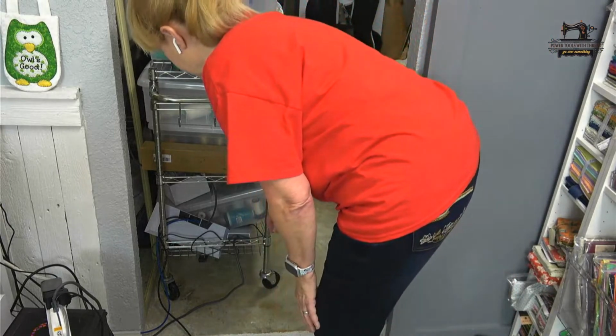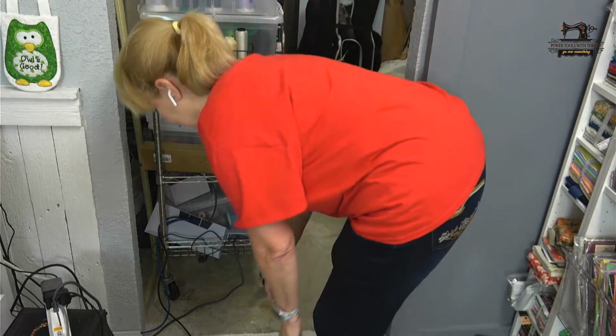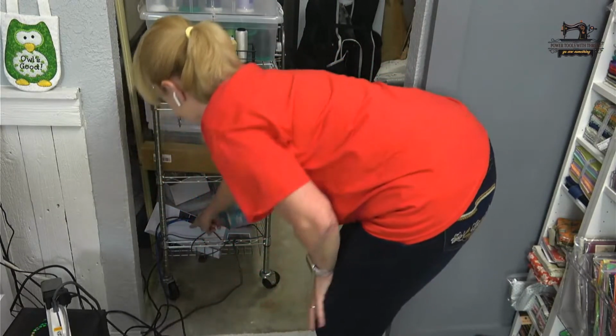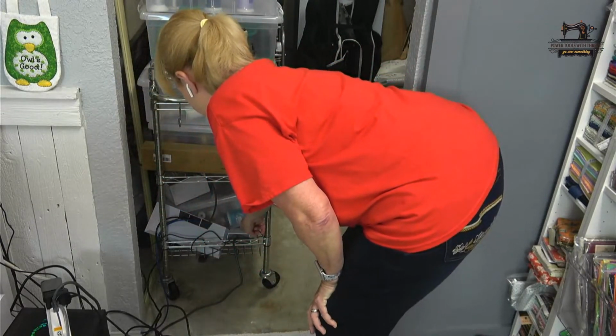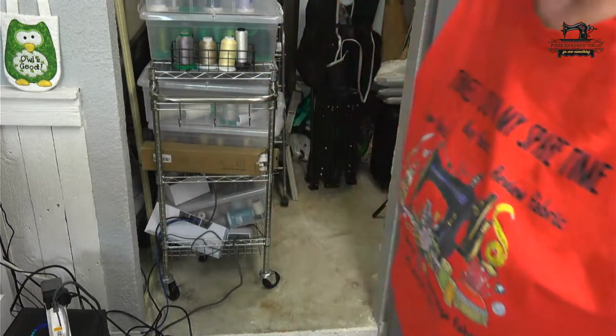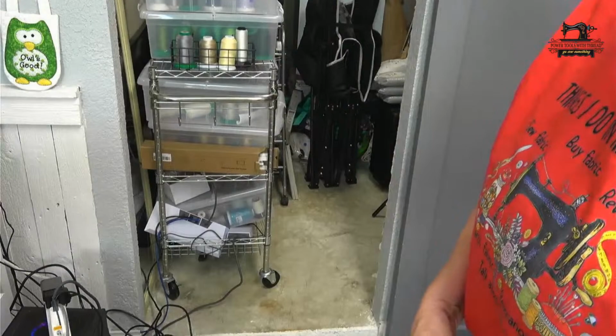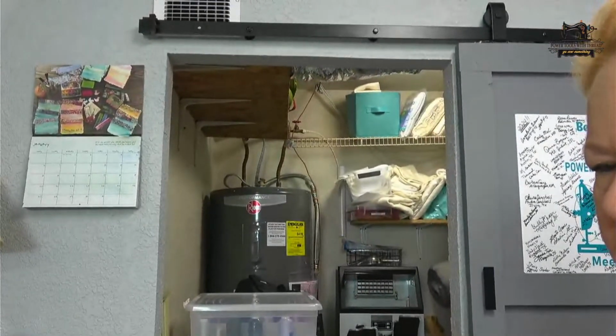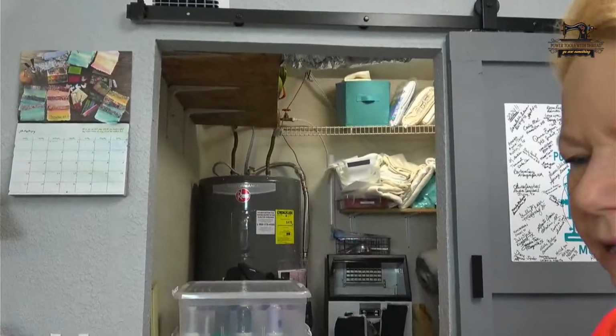So this cart has cables. Oh my gosh, y'all. I bet you I cut off my internet. I don't know if I need to touch this. That's my router, and that's my power supply to Starlink. And this is where the hot mess landed. This is where it landed when it came out of the ceiling. See the cables coming out of the ceiling up there? That's where it landed. That's my life.